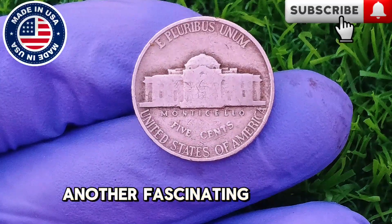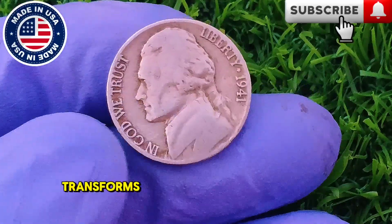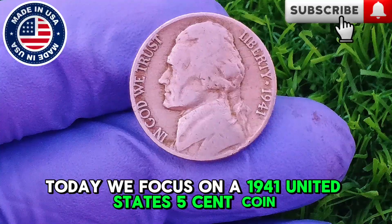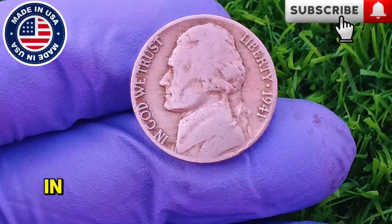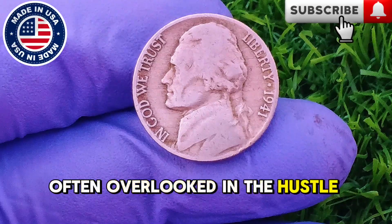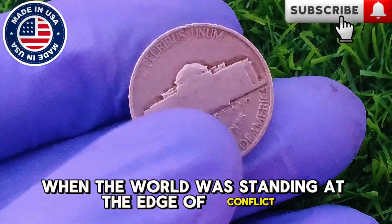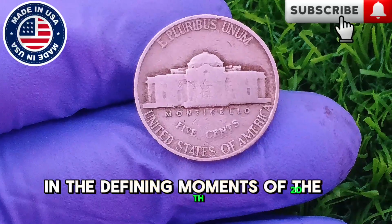Another fascinating journey into the world of numismatics, where ordinary pocket change transforms into extraordinary pieces of history. Today we focus on the 1941 United States 5-cent coin, better known as a Jefferson nickel, a coin without a mint mark in fine condition. This little piece of metal, often overlooked in the hustle of daily transactions, is in fact a silent witness of an era when the world was standing at the edge of conflict, and America was preparing for its role in the defining moments of the 20th century.